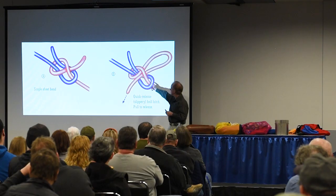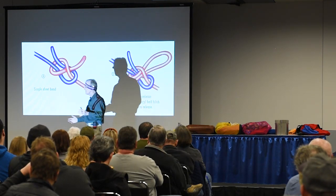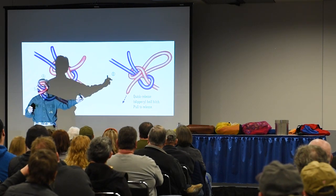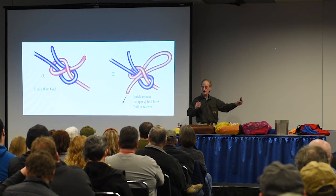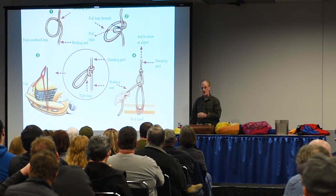You can end it with a quick release like you do here. And this is great because if you put up rain flies or something in camp and your cord's too short to reach a tree and you've got a daisy chain out there, you add these things with quick release sheet bends, as long as you go. So this is the second one. Okay, and this is the third one.